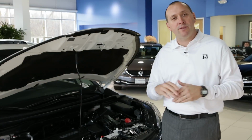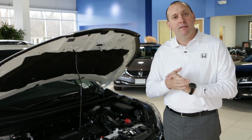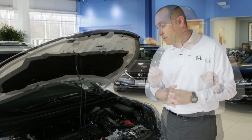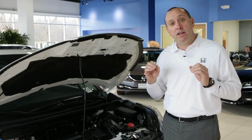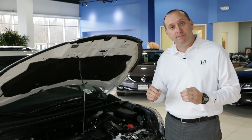Under the hood of every 2015 Honda CR-V is a 185 horsepower dual overhead cam VTEC engine, generating 181 foot-pounds of torque. With the continuously variable transmission, it gives a rating of 33 miles per gallon on the highway, 26 miles in the city, 29 miles per gallon overall.